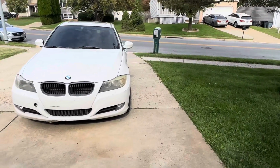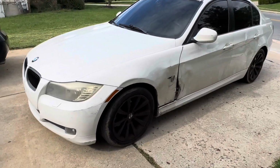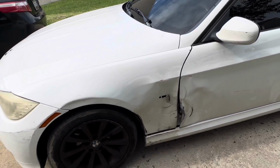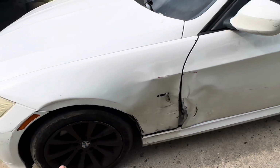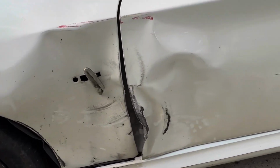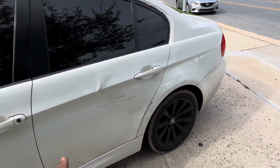So today we'll have a 2011 BMW 3 Series. I got this one off Facebook Marketplace, and I got it because of this damage, because that's what I want to do. So right here you can see the fender is pretty much messed up, and we pretty much need a new door. You can see that that's all squared up. So we need a new door, new driver door, new passenger door.